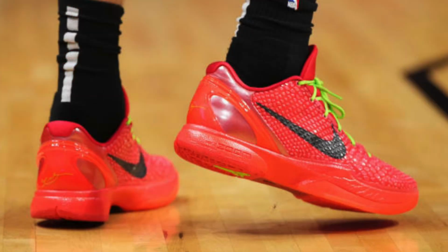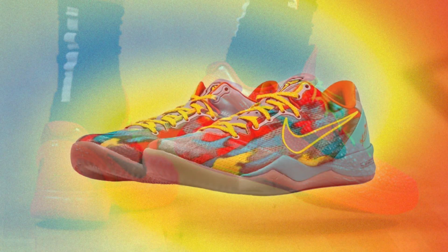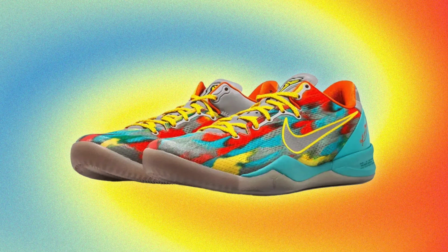For today's video, I did want to detail all of the Nike Kobe shoes that we'll be releasing, that we know of so far, here in 2025. Last year I did pick up the Kobe 6 Reverse Grinch and the Lakers colorway of the Kobe 8 Protro. I also picked up the Venice Beach colorway. I picked up two of those, but honestly, that one did not fit my foot very nicely, so I did let those go. But I'm very much looking forward to picking up as many as Nike allows me to pick up here in 2025 from the Nike Kobe lineup.